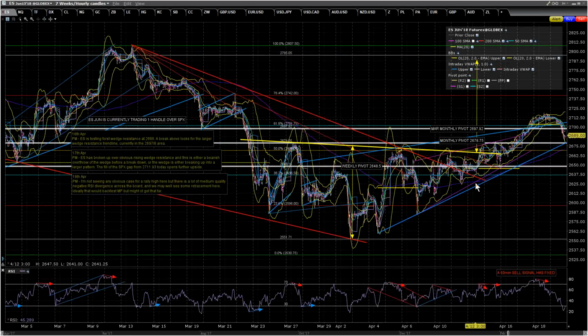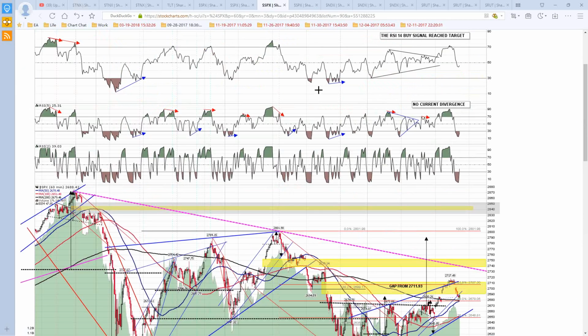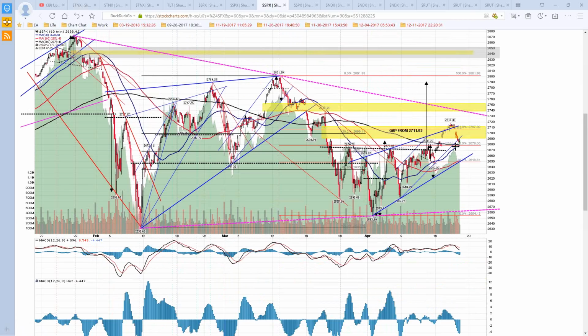Why was I expecting this to hold? One, we've got trend line support here. Two, we've got the monthly pivot here. Three, on the RTH charts, we have this 60-minute chart. That is a very important trend indicator. It's the 50-hour moving average, and we've got that here. So altogether, that is a lot of support.